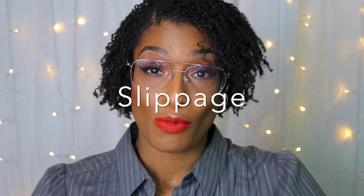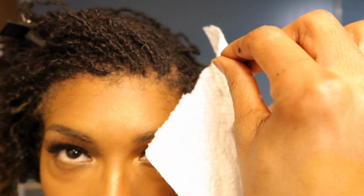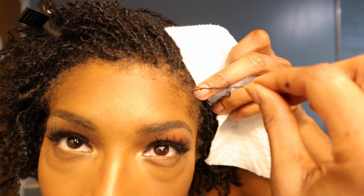Also, another thing that you may be experiencing if you're 2 months sister locked is slippage, and I most definitely had slippage around my perimeter. Not as much. My sister lock consultant thought that my slippage would have been more so in the back of my hair, and when she went to retie my hair for my second retie, I didn't have any slippage, which was wonderful. I haven't had any slippage at all in the back of my hair, knock on wood, but I did have slippage in the front up here.